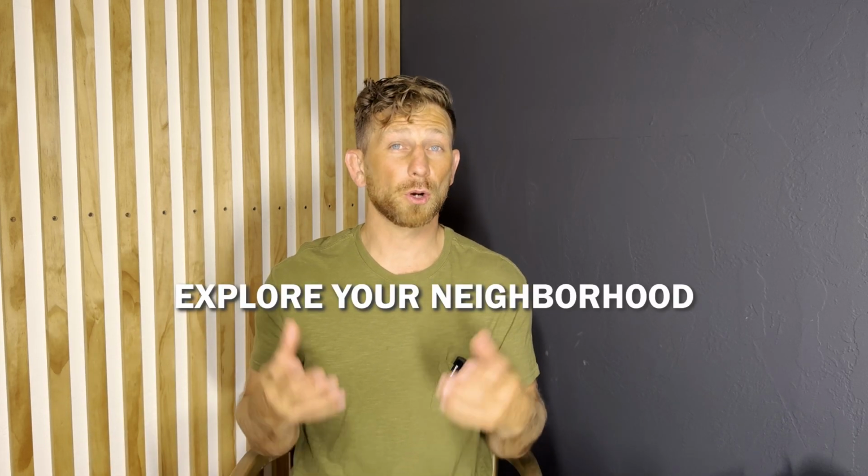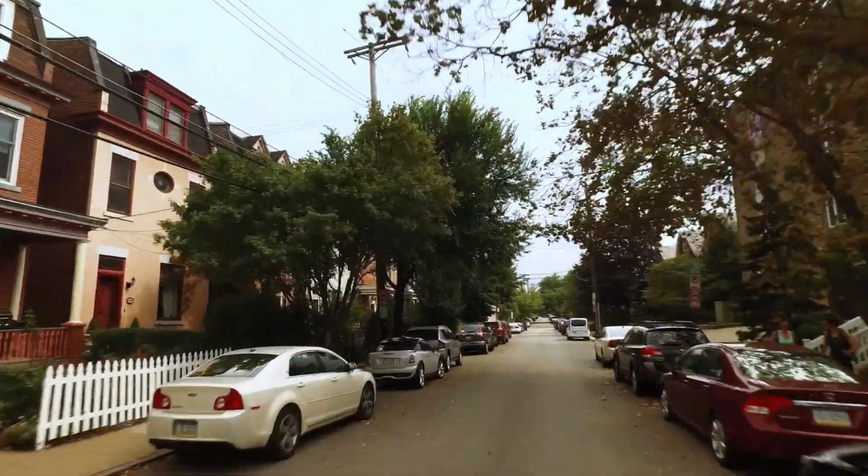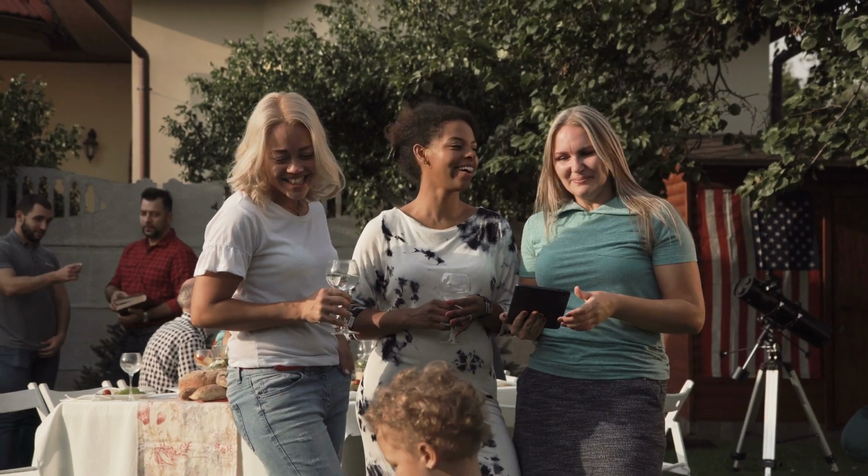Explore your neighborhood, go for walks. I've been living in my house for over 6 months now, and I just discovered a park that's a 5-minute walk away that's super private and secluded. I'm excited to spend more time there. While you're exploring your neighborhood, talk to your neighbors and ask them what their hidden gems are of the neighborhood and what they like to do in their free time.